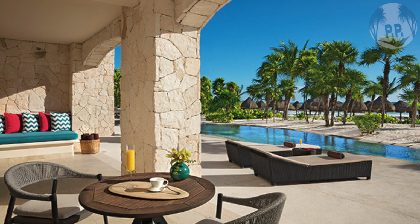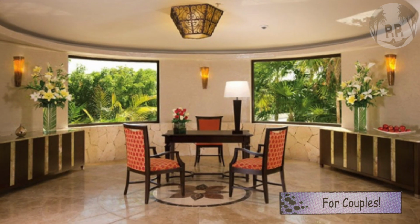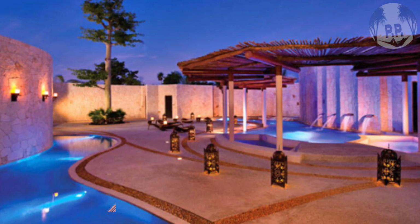Now, if there's one Secrets location that I'd say is mostly geared toward couples, it's this one. Everything is geared toward romance with lots of well-manicured grounds that have plenty of secret nooks with hammocks and love seats for two, and candles and fountains sprinkled everywhere. Just a really lovely setting for a romantic escape.